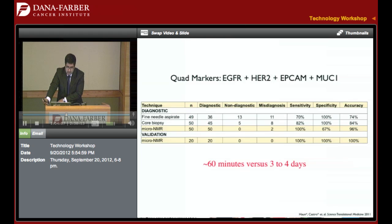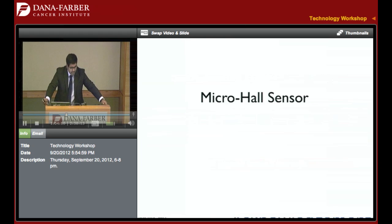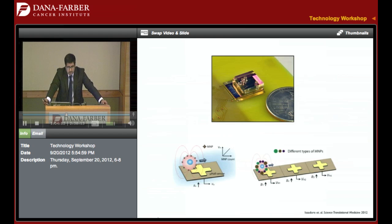The second device is the micro-Hall sensor. What it is, we recently developed this microfluidic chip. So it's a very miniaturized microfluidic that actually quantitates, in a very rapid manner, individual cells in unprocessed clinical specimens. And I think that's where the key is. So what it does specifically, it measures the magnetic moments of these cells in flow. And these cells are immunolabeled with magnetic nanoparticles.